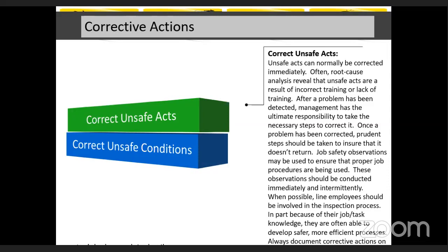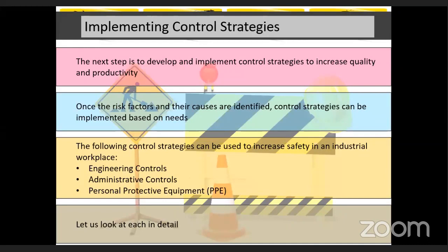Job safety observation may be used to ensure that proper job procedures are being used. This observation should be conducted immediately and intermittently. When possible, line employees should be involved in the inspection process. In part because of their job task knowledge, they are often able to develop safer, more efficient processes. Always document corrective actions, okay?